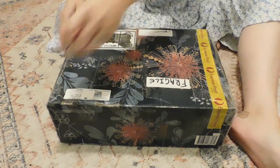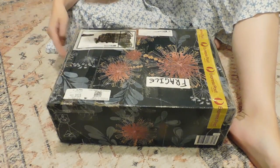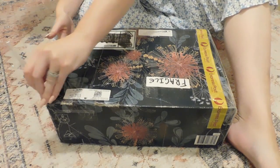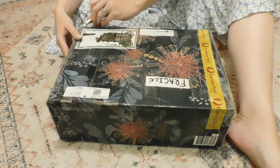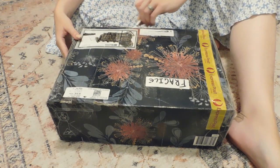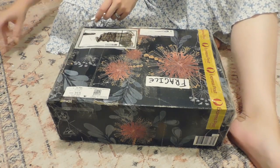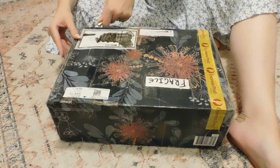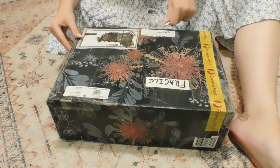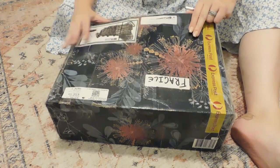Sorry guys, it has been a full on day. This baby arrived today and I wasn't home, so then I had to wait. When I got home, I had to wait till after 4 o'clock. And then I thought I'd try my luck just before 3, before I pick my kids up from school. I just thought I'd try my luck and go to the post office. It's very close to my kid's school, and see if he was ready. And he was! He was already there. So, it's open.